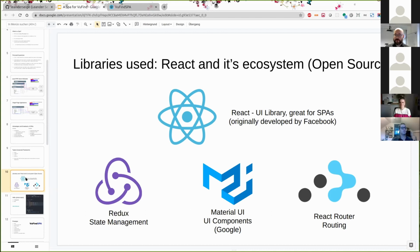React is great for building SPAs, and it was originally developed by Facebook. And I used some other important libraries. For instance, the Redux state management library, then the Material UI library, which implements nicely designed UI components you can easily reuse in your single page application. This library, or these UI elements, have been developed by Google. And another important library is React Router for routing of the single page application, and for instance, to implement the persistent UIs.